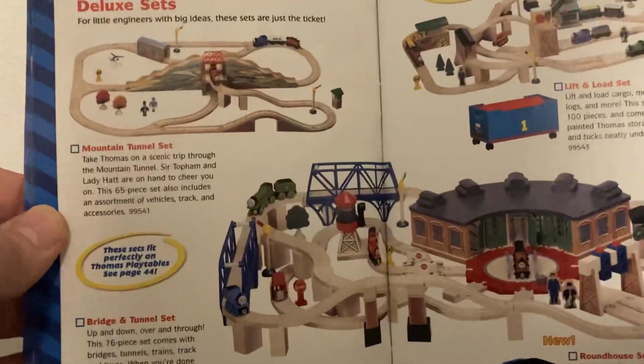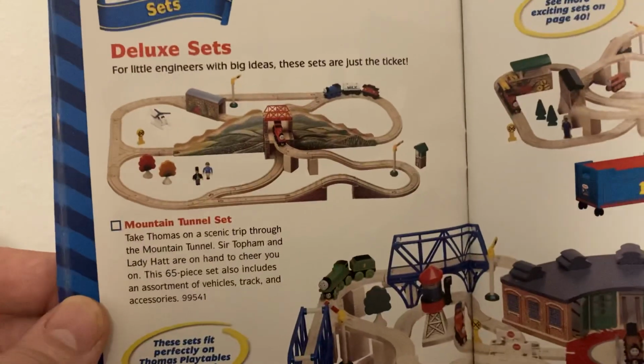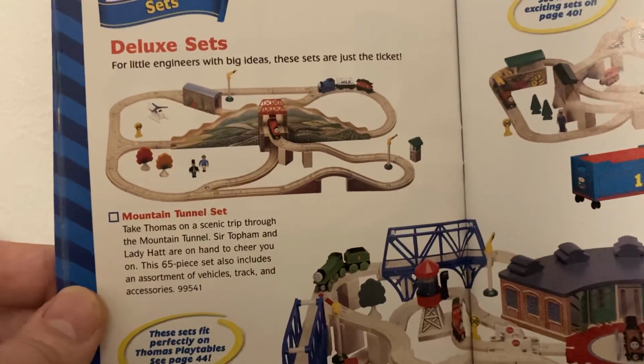Bringing back my childhood. And then we get the deluxe sets. This is an awesome one, because we see the Mountain Tunnel set, which is awesome.